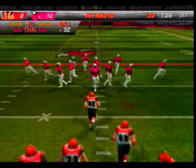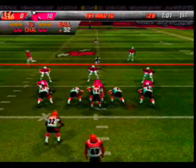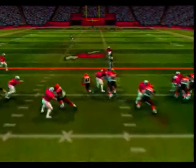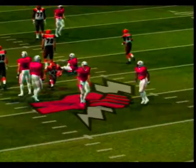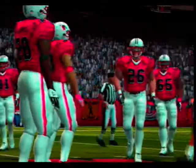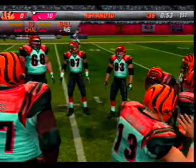First and 10. Ball on the 32-yard line. Hand off for the tailback. Langham is there for the tackle, on the run. And he was able to create a lot of space on that run, John. Well, it started with some good blocking, and when he got through there, he turned upfield, and they weren't in position to tackle him.